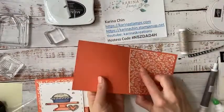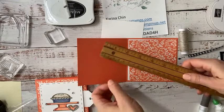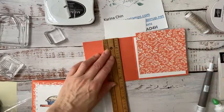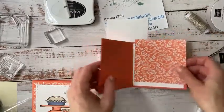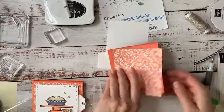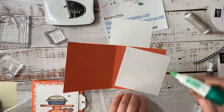And this one is, what is it, 9 by... Oh, I don't have my ruler. Oh, here it is. Here's my ruler. So this one is 8.5 inches by 4.25 inches. I changed it. That actually works well too. Okay, so the first thing I'll do, let's just glue this. Let's glue this in the inside. And we'll put this together.